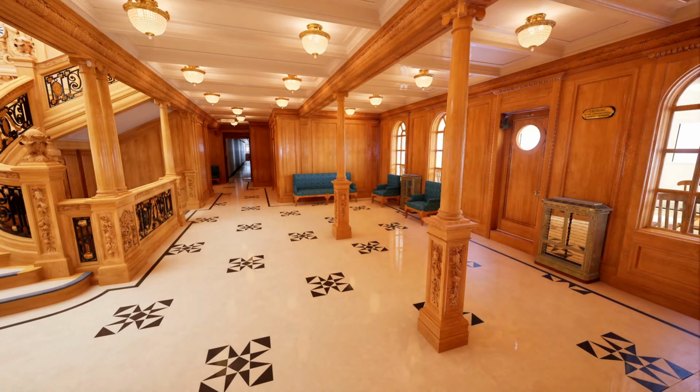Hey, fire hose! That's a really nice detail. They left one of those open. Love that. Wait, I see open doors and it's just so tempting. Oh, yes, I'm so glad I came here. Oh, so this is where you get the extra blankets.